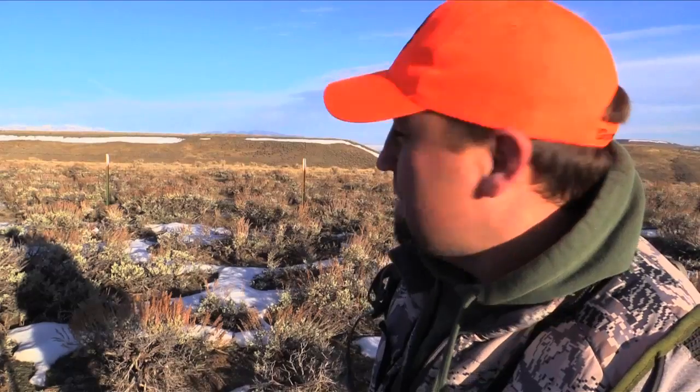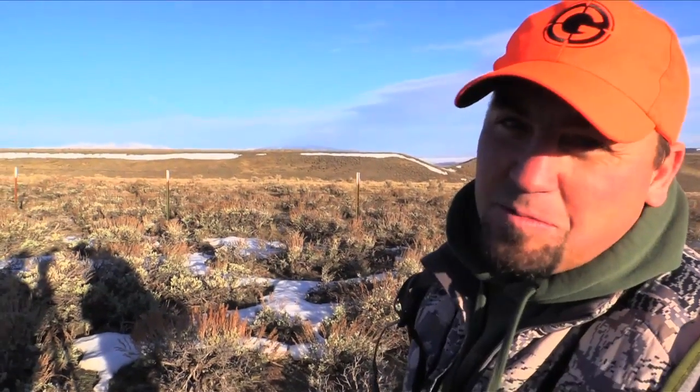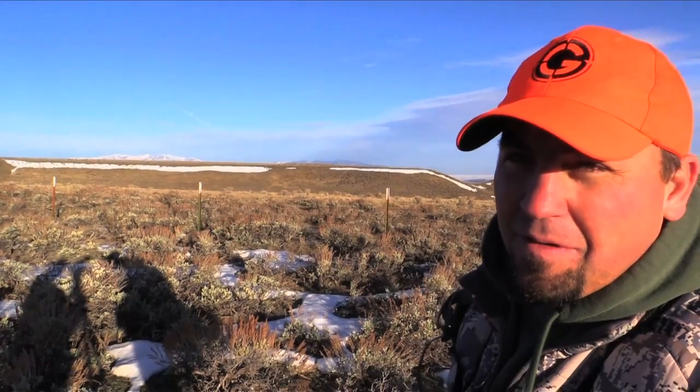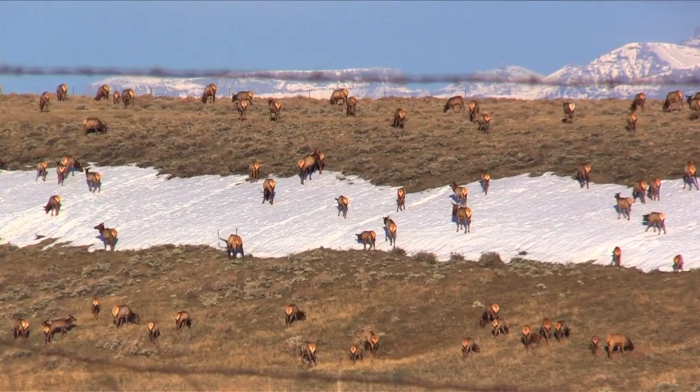Well, I think we just about got glass on all of those elk over there. The biggest bull is a nice bull, but he's just not what we're looking for. Just kind of a weak top end.